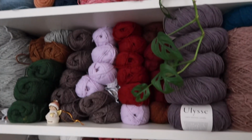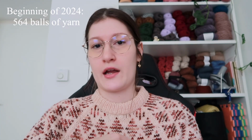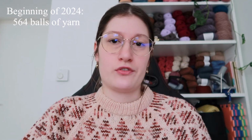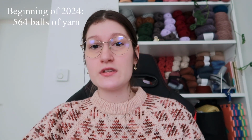And now we can have a look at the numbers, how much the stash has changed from the beginning throughout the year to the end. So quantity wise, I started with 564 balls of yarn. Now quantity is a bit of a wibbly wobbly measurement because I do have cones, and for example the cone I only count as 1, even though technically on that cone are more than 1 ball of yarn. So this is just a guideline for me to see how much on average I've got. The same with the meters.